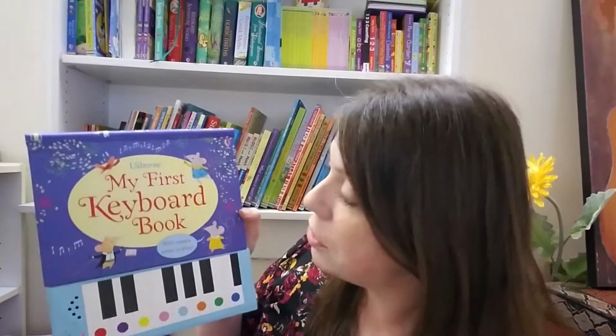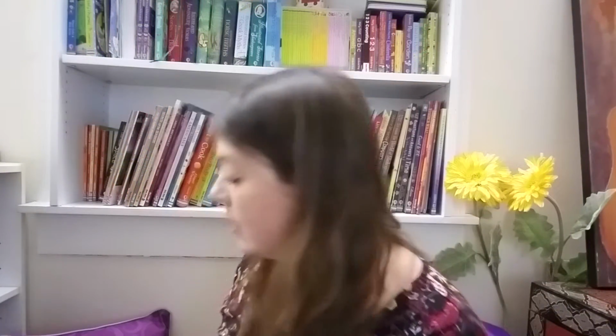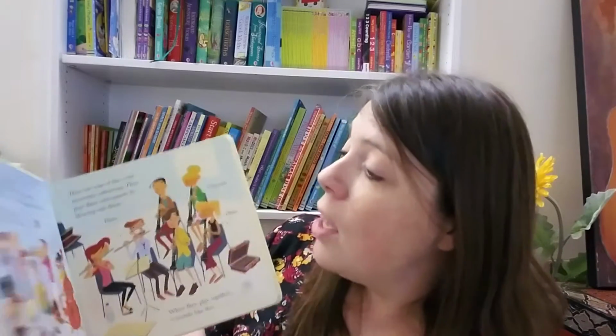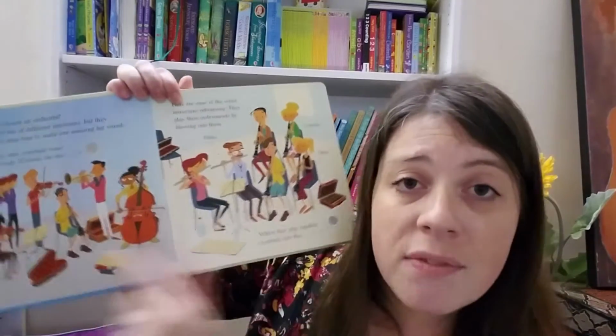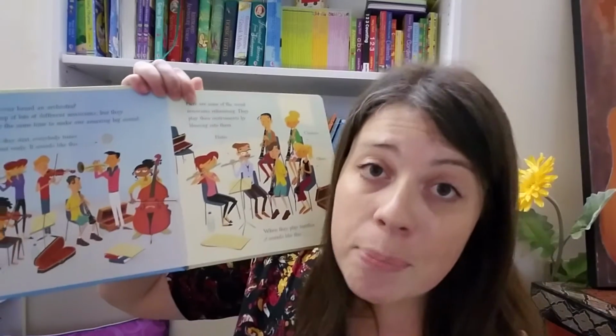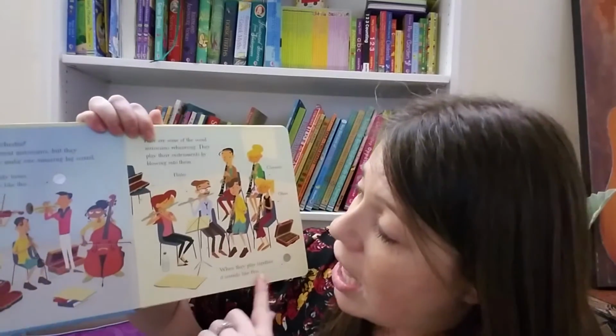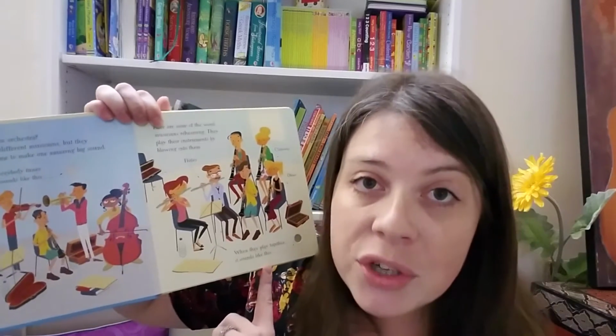It is relatively new, but it's a perfect introduction to instruments in your home. Number 2 is The First Book About the Orchestra. I love this book. It is another sound book because it kind of starts to tie things together for your child. So as you start here, you see a mix of all the different instruments. Well, from the first book we looked at the piano, but this also gives an idea that there are lots of other different instruments out there that make a whole song or make a whole sound that complement each other.